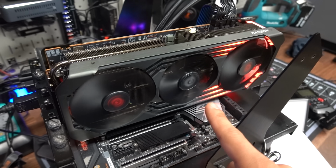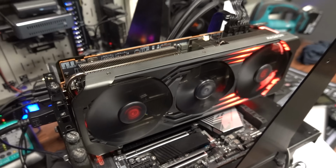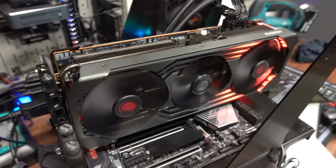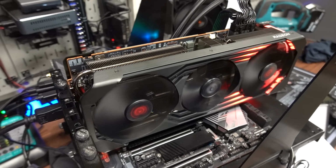Maximum temp on this thing right now is 60C. That's after it's been running Unigine Heaven 4.0 for like 25 minutes now. It's completely heat soaked, and it's hitting a max of 60C, and it's still really quiet. So phenomenal job on the cooler that PowerColor's done here.